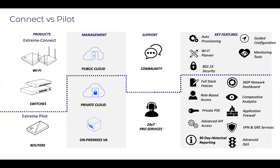Extreme Connect is only available in the public cloud, and you have only community support. Some key features are: you can do auto-provisioning, we have the Wi-Fi planner, we have the guided configuration, you can build a guest network, and you can use your RADIUS authentication. You can manage the access points and the switches from the former IQ Engine access point, the cloud access point, and the AirWire switches, but also the EXOS and the Wing access points, EXOS switches, FOS switch, and the Wing access points. And when you want to do some branch routing, or you want to use private pre-shared key or the application firewall, then you need the Pilot license.